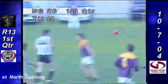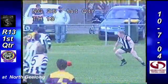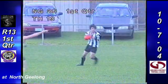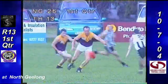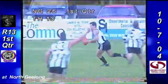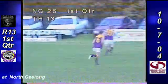Out comes Troy Elzinger again, and he's looking for a player out there. Ferguson's got the ball. He sees a lead coming down the ground from North Geelong players, but he just can't quite get it to. But yes, I think Daryl Jones, the veteran's got it, and they get the ball now down towards Smith. He's on his own.